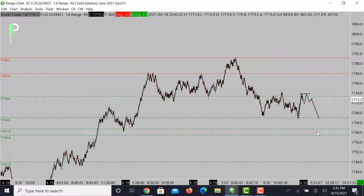So we want to keep an eye out for those areas of support as price comes down into it. But again, we may see some downward movement, being that we can't get above these 74s. If we get above these 74s, the next level of resistance that I have targeted is going to be right around these 79 to 80s.